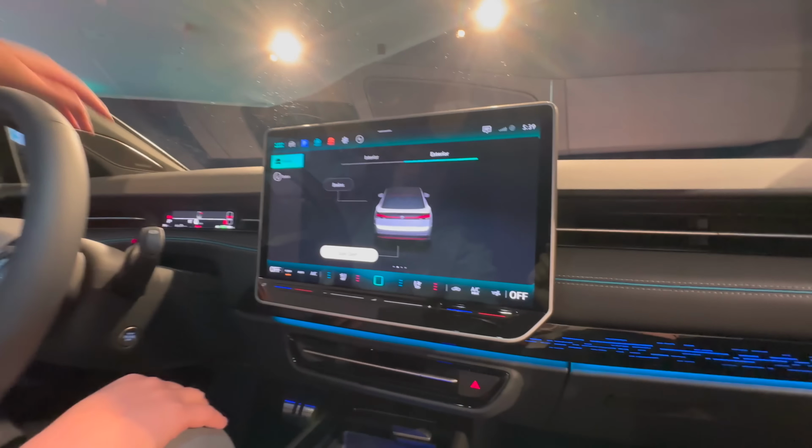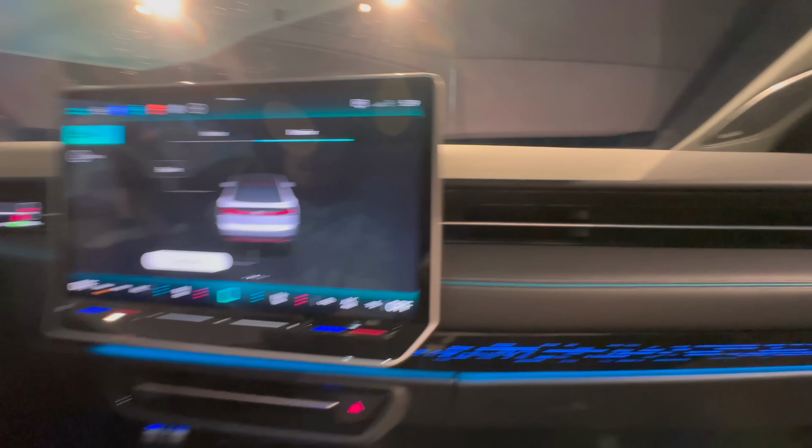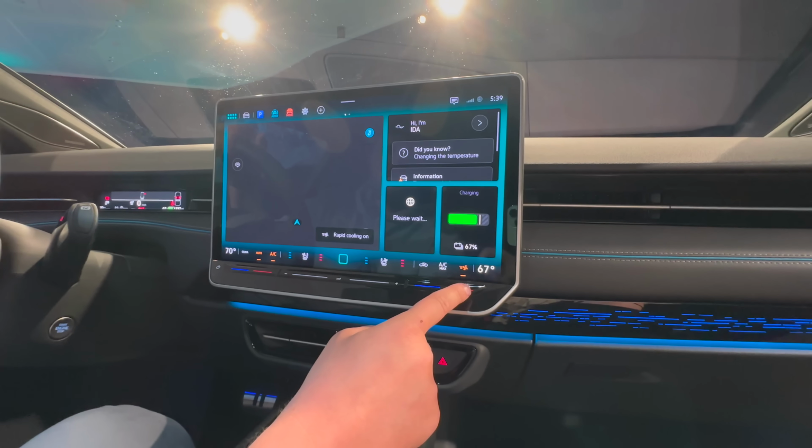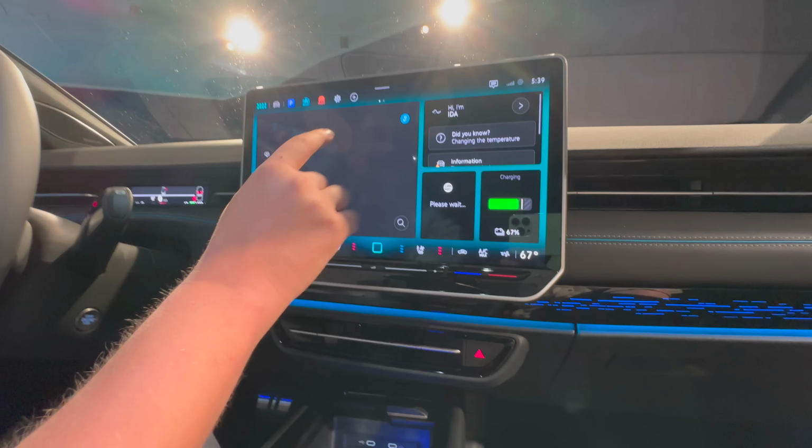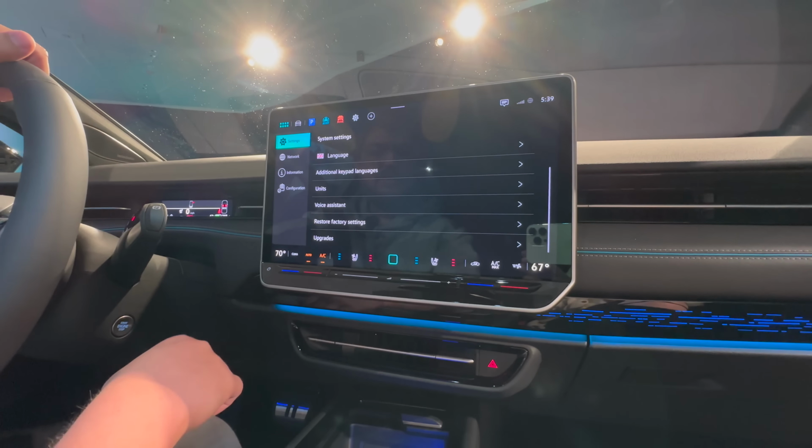This one has the HK sound system. I don't think we'll have time to blast it, but you can see high, medium, and low for the air conditioning. How do we adjust our vents? 73 degrees, okay. So you have like a home button here. Rapid cooling. We don't want that. And yeah, anyway, this is pretty sweet.